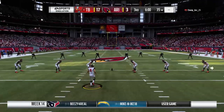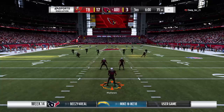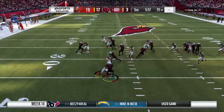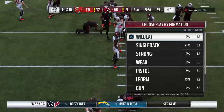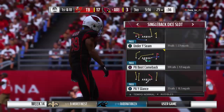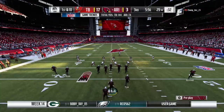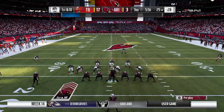Both teams appear ready for the fight ahead, and we resume action here in quarter number 3. Matthews, the return. And not a bad return here. He gets it out to the 25-yard line. So here's the Cardinals offense now as they get set to start this 3rd quarter. They have the ball here for the inaugural drive of the second half. Pretty big deficit, though. We'll see what adjustments were made in that locker room.